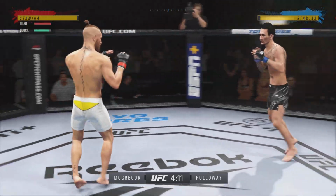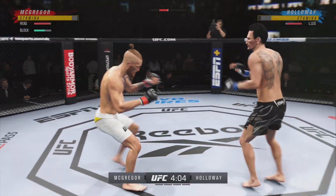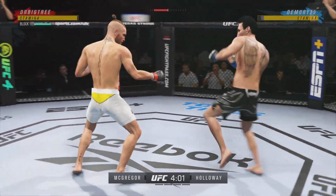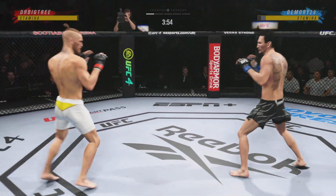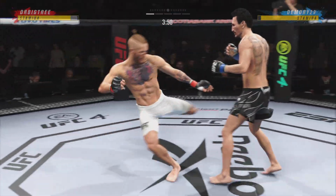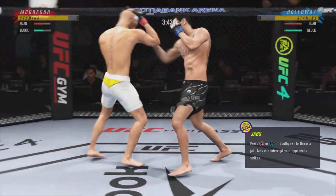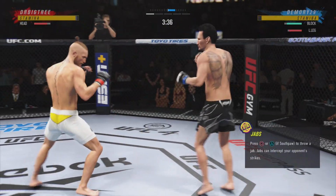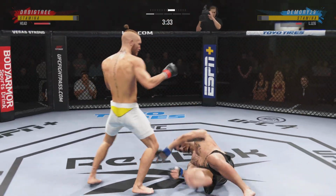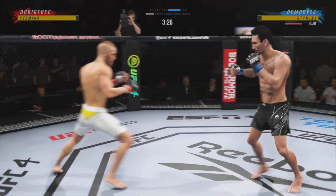Just missed with the straight left hand. Nice leg kick lands. Holloway gets hit with a kick. Oh, really using his reach advantage there with that punch, DC. Beautiful leg kick thrown. Another big leg kick lands. Big, powerful punch lands. Now he gets back to range.